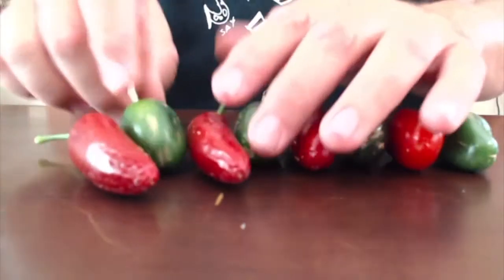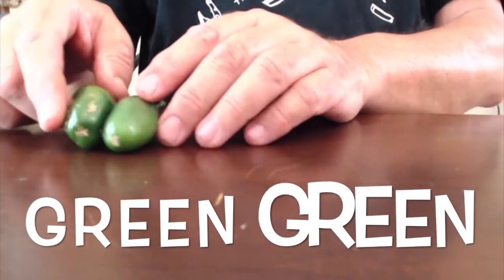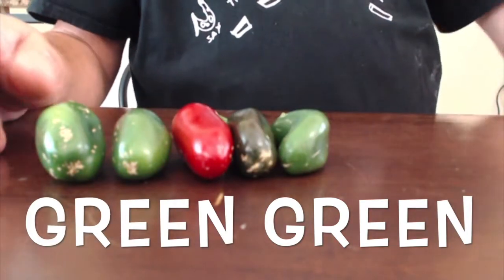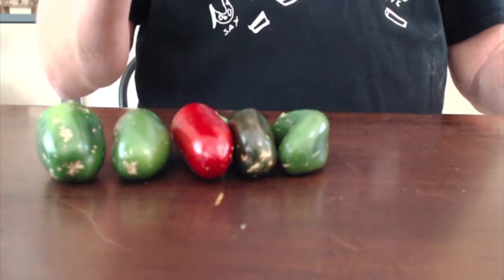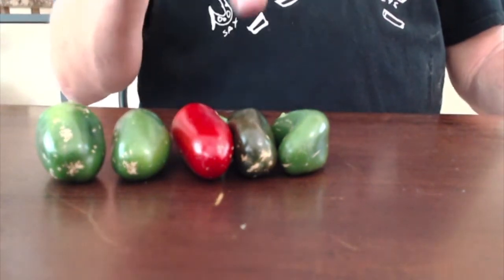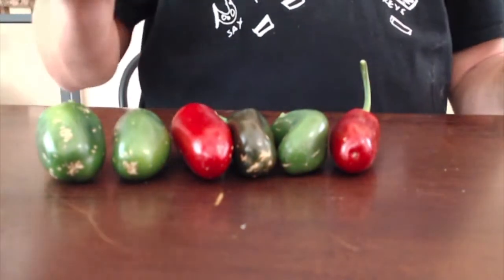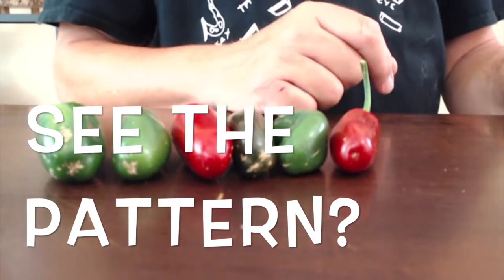All right, let's start with 2 green ones. Let's redo these 2 green ones. And let's put a red one next to it. And then 2 green ones. What do you think comes next? Green, green, red. Green, green, red. Red comes next. Yay, green, green, red. See the pattern.